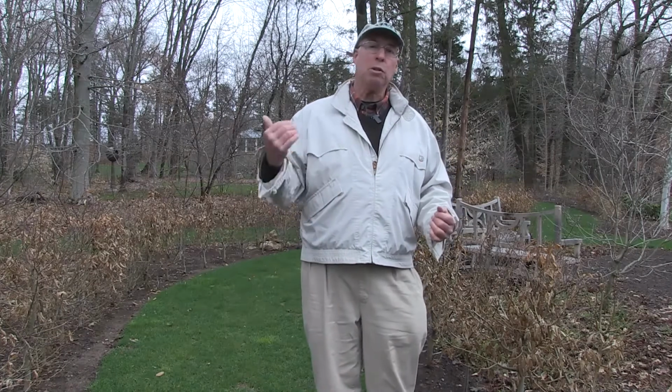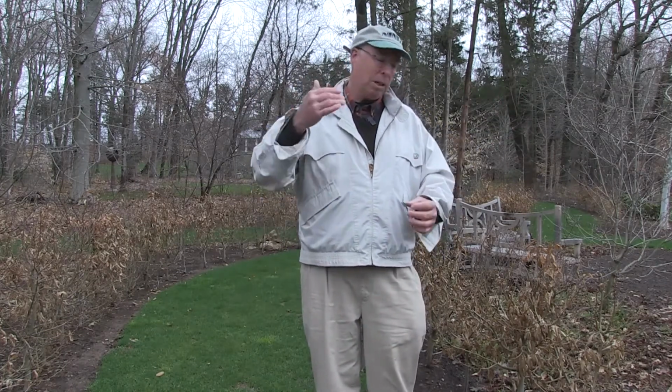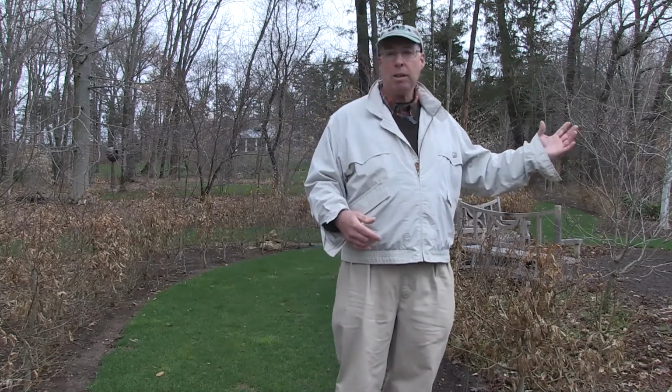We don't think about trees for texture. We think about trees for shade. We think about trees for giving perspective of depth, perhaps for creating space, but we don't think about them for texture. So when you start thinking about the big leaf magnolias, now you're really starting to focus on texture in the garden. And again, it's a whole appreciation of magnolias that a lot of people don't even know about.